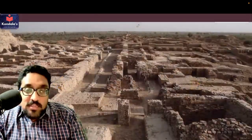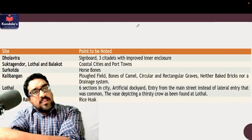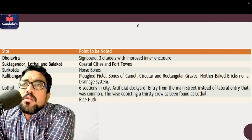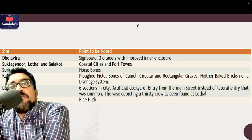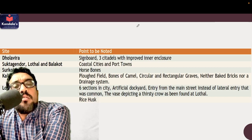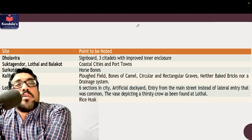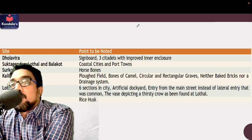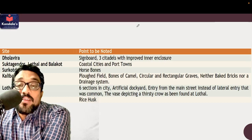Shayad se ruling class, western high mounds. Now, some of the important cities and their important significant features, very important for your prelims, is Dholavira, a settlement in Gujarat, shows the signboards, three citadels with a very improved inner enclosure. Sukta, Lothal, and Balakot are coastal cities and port towns. Surkatoda has horse bones. Kalibangan shows evidence of plowed field, bones of camel, rectangular graves.